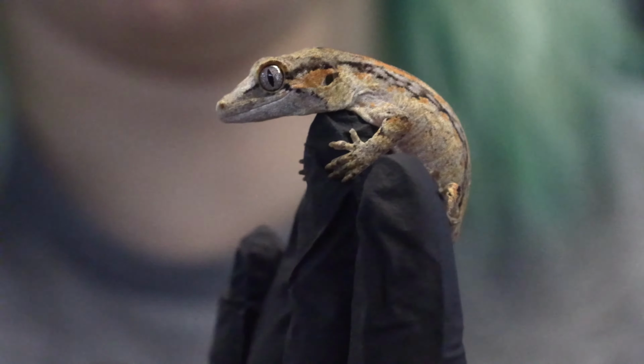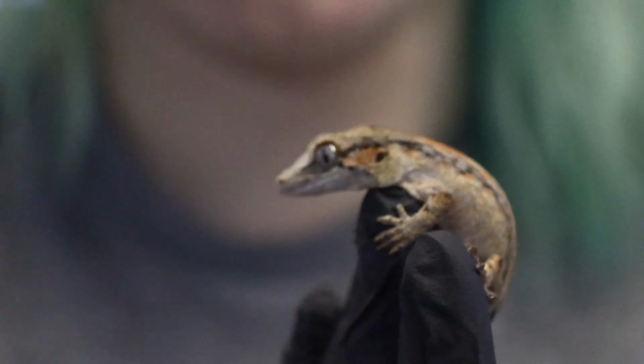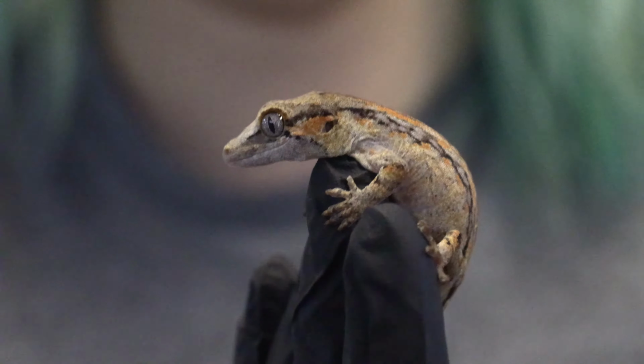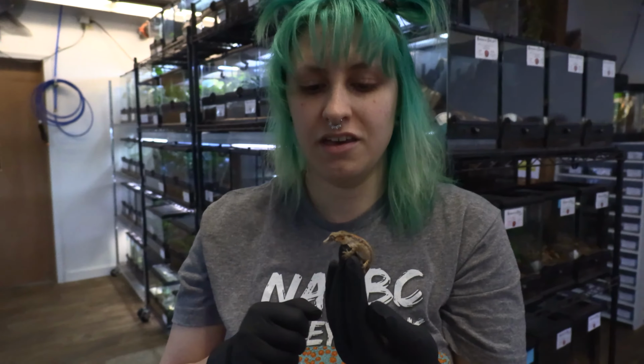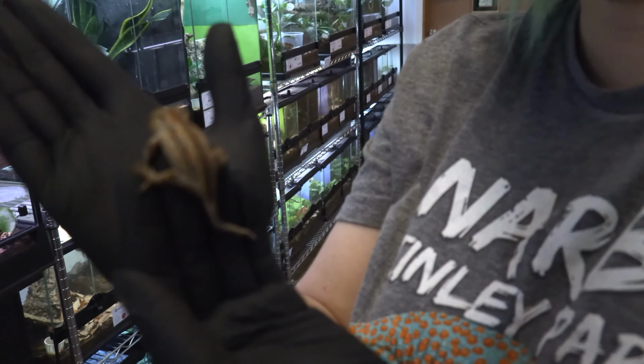He's super, super cute. He's got amazing patterns. They eat insects, but they also are frugivores. They like to eat fallen fruits from trees. They like to wait till the rinds are soft enough for them to eat. They also will eat things like honey and nectar. Here we feed them a Pangea diet, and then we give them insects once a week.